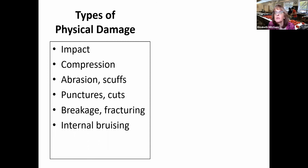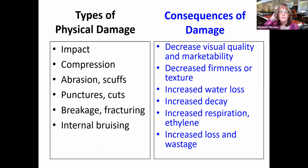The skin of the plants, whether it's fruit or leaves, the epidermis is what that outer layer is called. It actually provides a lot of protection, protects from water loss and pathogen invasion. And so we want to keep that intact as well as possible so that the plant can protect itself from various types of deterioration.